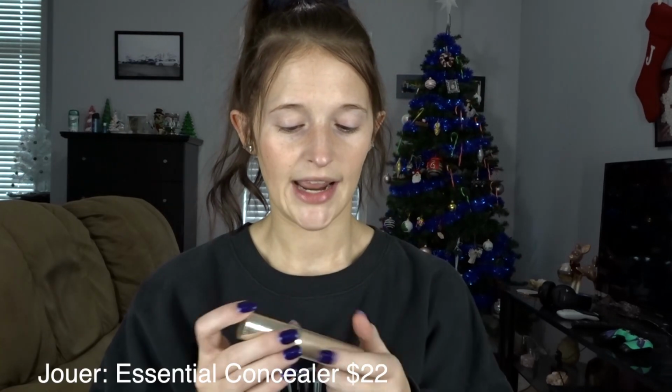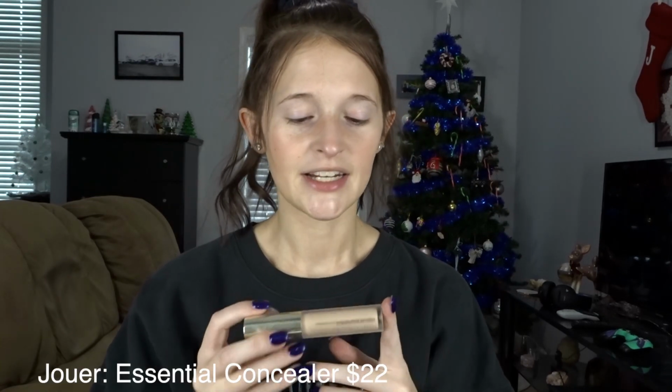Alright, so the next products are concealers. I have 3 concealers. It's a little excessive, but I do. So the first concealer I want to talk about is the Jouer. I think I'm saying that right. This is the Essential Concealer. This is a high coverage liquid concealer.